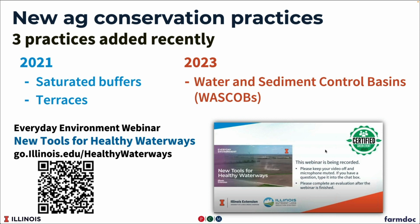So there is a process to add a new practice or update a previously added agricultural conservation practice to the list of approved practices within the NLRS. And an application for a practice proposal can be found on the NLRS webpage that's housed on the IEPA website. And the application, once it's submitted, is reviewed by the steering committee and then passed along to the NLRS science team for their review. The science team will develop a consensus as to whether to recommend the practice, not recommend the practice, or not recommend the practice now and return it to ask for additional information and research.